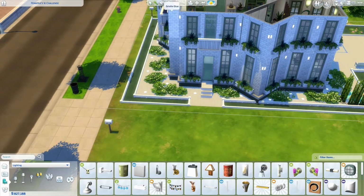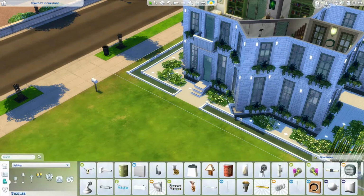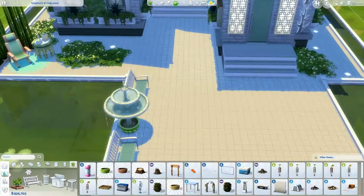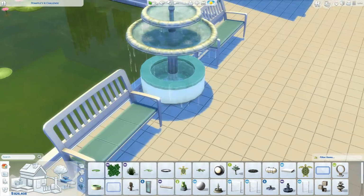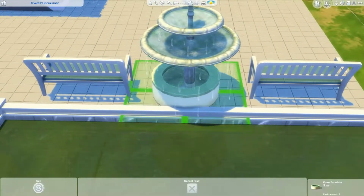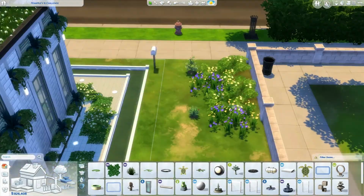So guys, we are coming to the screenshots soon. I hope you like this build. Please comment if you like the fact that I implemented different things into this build, that it's not only a cafe, but that your Sims have different things to do.